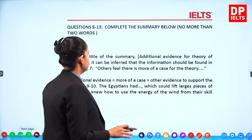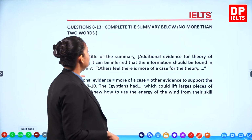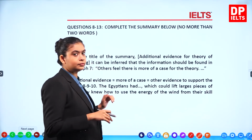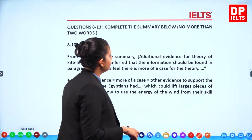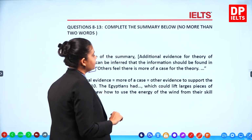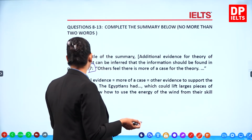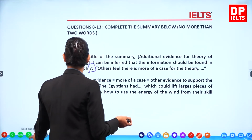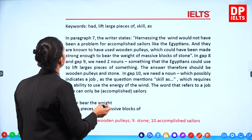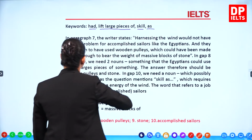From the title of the summary, additional evidence for the theory of kite lifting, it can be inferred that the information should be found in paragraph 7. Others feel there is more of a case for the theory, right? So, let's have a look at it. If you come to question 8, here are your keywords. Had, lift large pieces of, skill as.